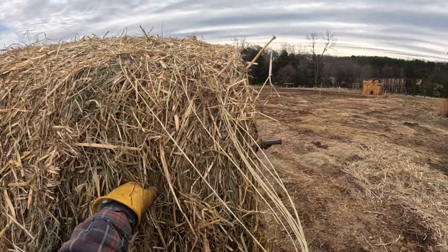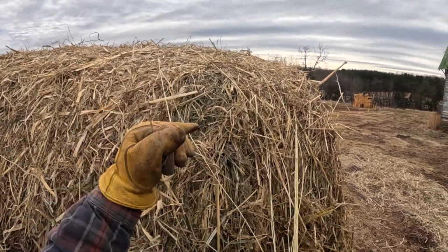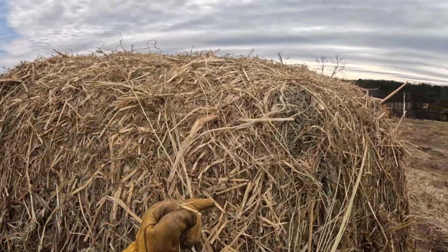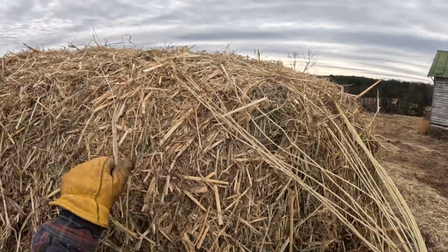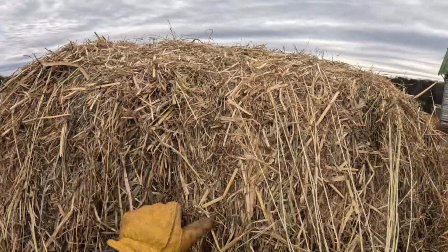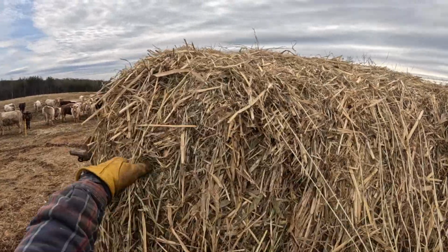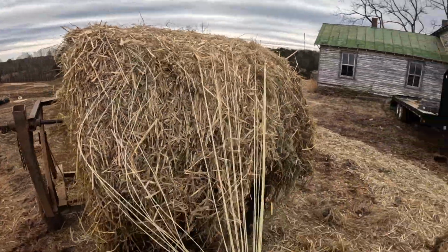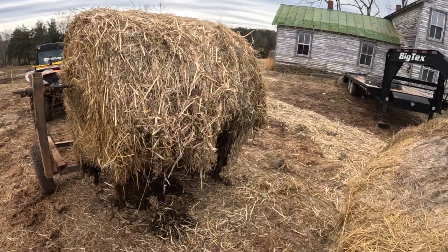It's super important to go back and make sure you get all of these little strands of twine off, just so you don't have any problems with the cows eating any, because that definitely would not be good. And you'll see I will always pull off a little bit of hay just to make sure I don't miss none. It's that important, you can't miss any of these little things of twine.